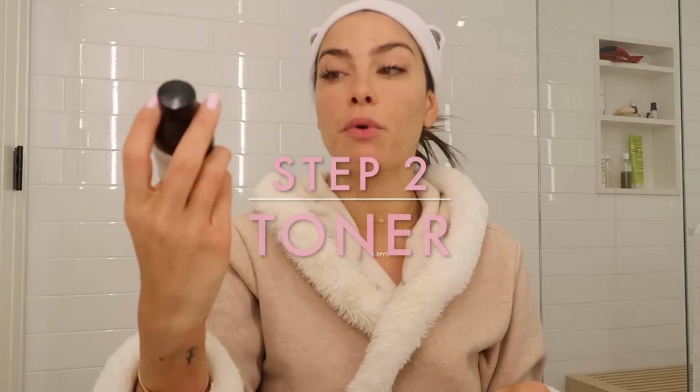Next thing I do is I use a toner. This is my favorite in my morning routine a few months ago. This is the Veronique Balancing Hypotonic. I effing love it. Really good at rehydrating the skin. Like what a toner does, I can't speak. To rehydrate your skin after cleansing.